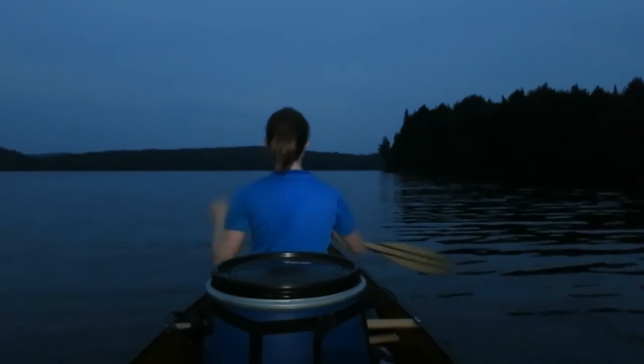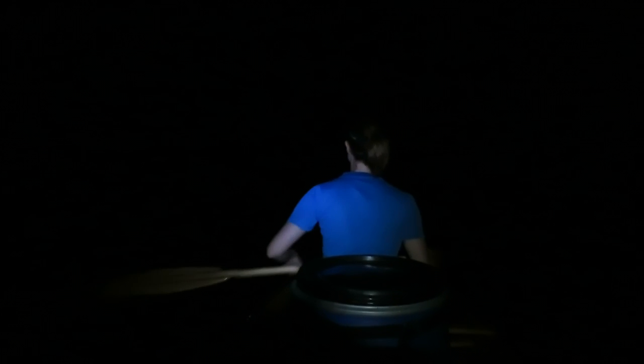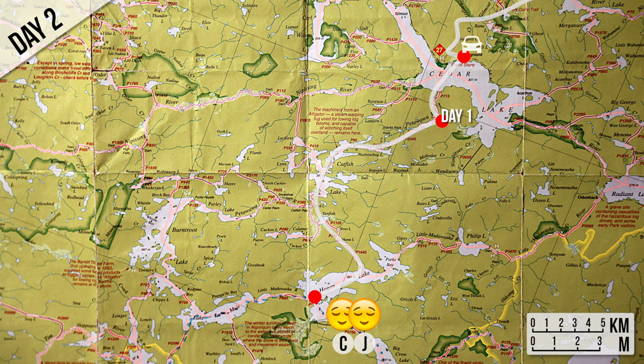So looking forward to getting to our campsite. We are paddling in pretty much complete darkness. Finally we arrived. We made it! Not a moment too soon. Yeah. Oh wow, so good to finally be here.